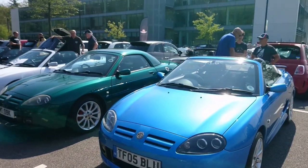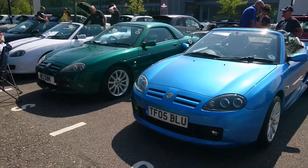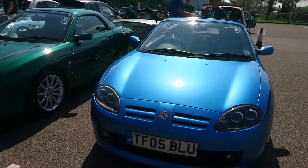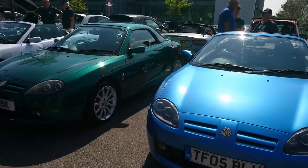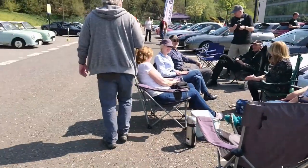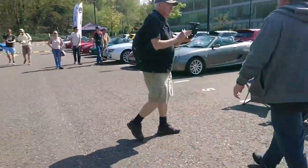I have driven, actually, two MGTFs and an MGF, and they're great. This one's a 2005, I don't know if that's an original plate or not, but they didn't make any more than the continuation cars after 2005, so it might well be. That's very nice, a 160, very nice colour. A couple of other ones there, that's a, I don't know, personal plate.